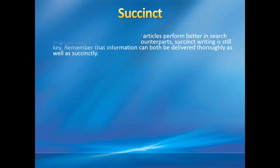And then last but not least, your content should be succinct if it's going to be good. So succinct content is basically getting to the point. You know, it's been proven that longer articles perform better in search engines than their much shorter counterparts. Succinct writing is still key. You've got to remember that information can be delivered both thoroughly as well as succinctly.